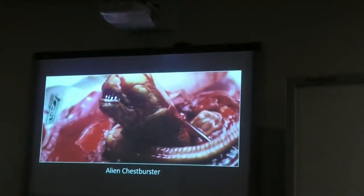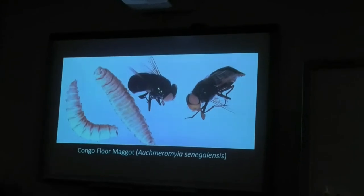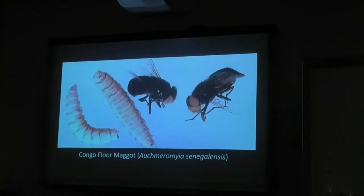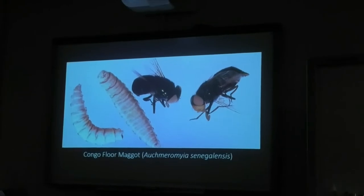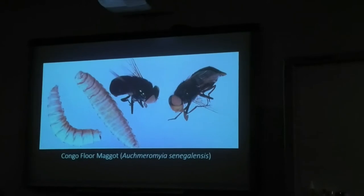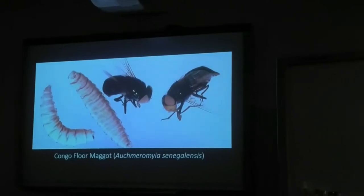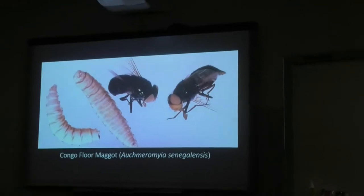But first, the new contestant tonight is the Congo floor maggot, or Auchmeromyia senegalensis. You can probably tell from the name where it comes from. This is one of the few insects that preferentially targets people. If there aren't any people around, it will go for an aardvark or a hyena, but it definitely does prefer human blood. It's a species of blowfly.